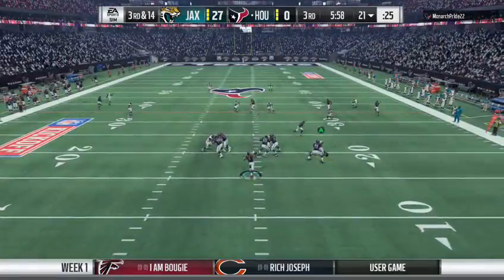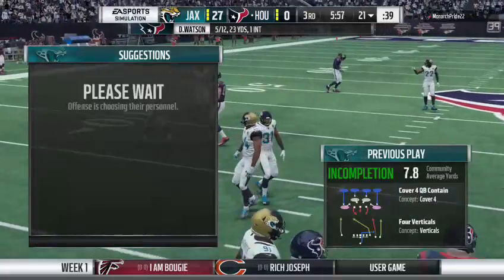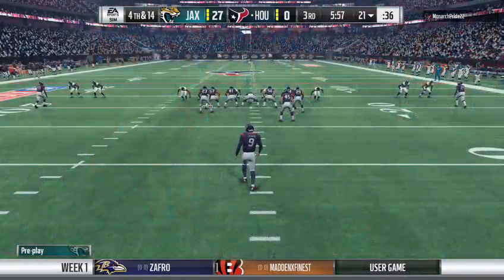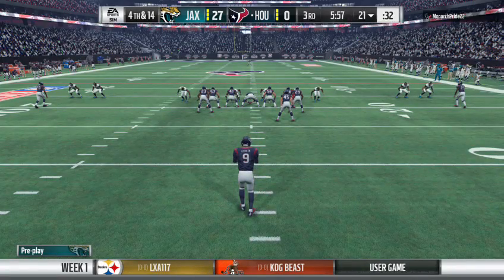Third and long, it's Watson. And that is incomplete. Another drive comes and goes, still nothing on the scoreboard. Yeah, and when the second half comes, it's real easy to get discouraged and wonder if you're ever going to get things started. But you just got to fight through it. Got to keep pounding away.